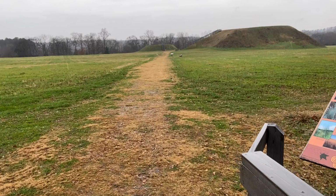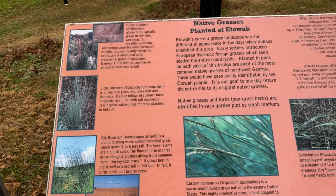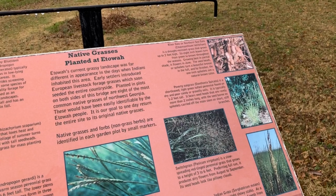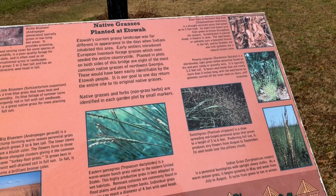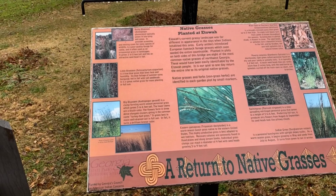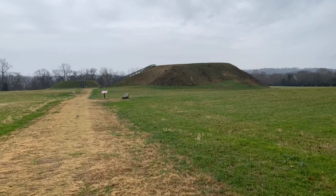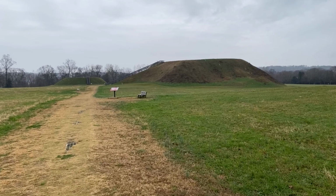So here are the Etowah Indian Mounds. When you visit here, they have some very informative signs so that you know exactly what you're looking at as you walk out the trail. There are native grasses that were planted here at Etowah, so you can review what all has been planted here and understand just what the natives planted for landscape. That is the dominant mound itself, which we will walk up here shortly and check out the view. It's pretty amazing.